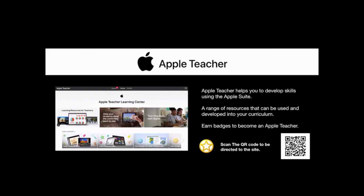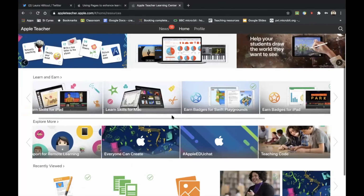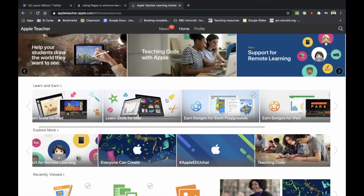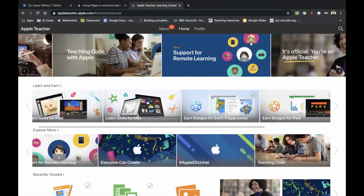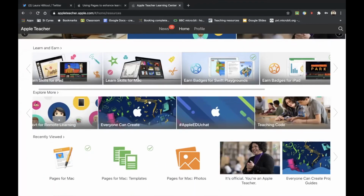If you want to take a screenshot of this particular page as well, so you can use the QR code then to access the Apple Teacher. So within the Apple Teacher page, obviously for those of you who are already Apple teachers, we've had to earn our badges to learn about all the different types of software there is, such as Keynote, GarageBand, and obviously Pages.